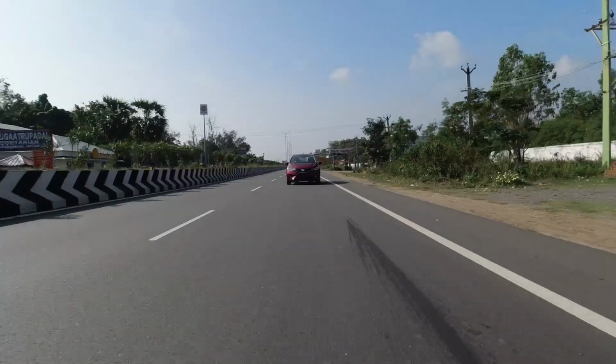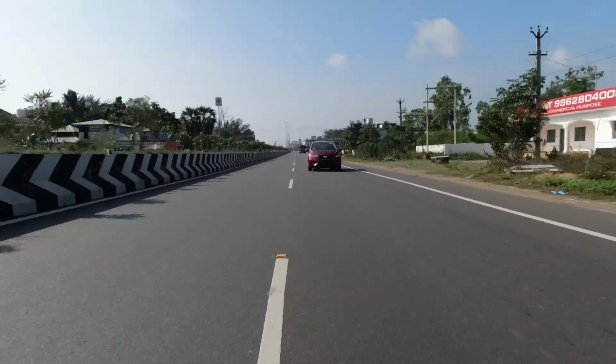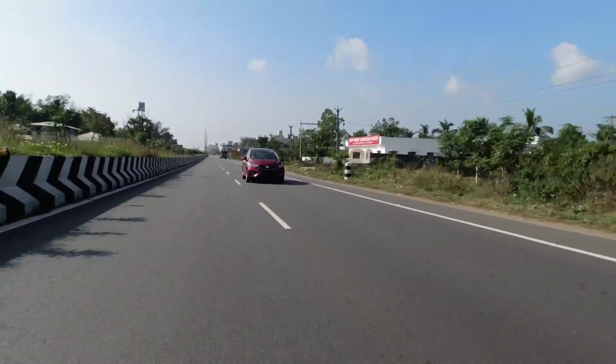Honestly, the power figures don't seem to be justifying the segment of premium hatchback. Yeah, true. We definitely need more power. These power figures are completely okay for the cars that are one segment below this one, but for this one, we need more power. Almost every automaker is offering at least one engine option with higher power. Honda should bring at least a powerful variant of that.